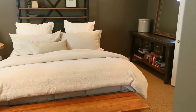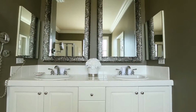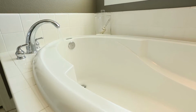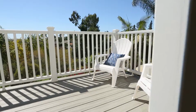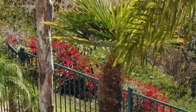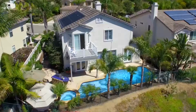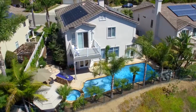The spacious master suite features a walk-in cedar closet, dual sink vanities, walk-in shower, and doors leading to the balcony, where you can enjoy the fresh coastal breeze. Once outside, enjoy picturesque views of the preserve and lagoon from the new Trex deck.